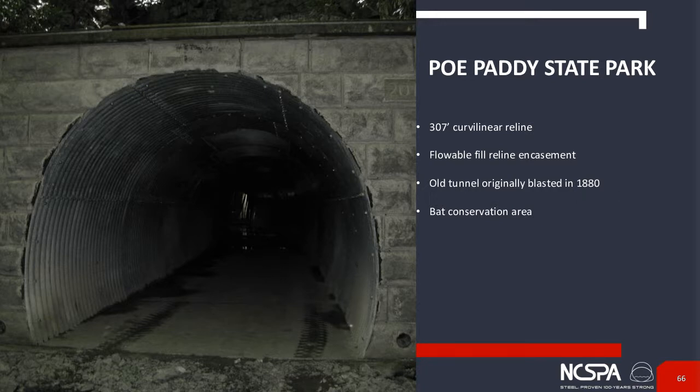And again, another really unique part of this is a bat conservation area. You can't really tell from this photo, but there are some areas in here that allow for the bat population that lives here to move in and out.